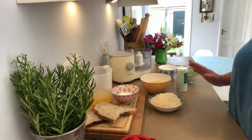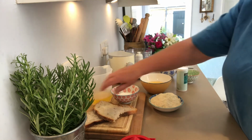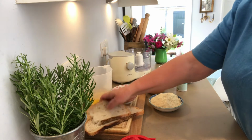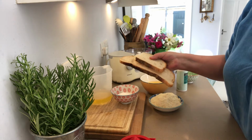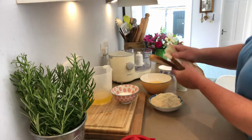Right, so let's start the recipe. First of all, you will have the ingredients. I'll leave the ingredients for you. You've got your stale bit of bread. I'm just looking at my piece of card down here, and it's basically a bit of stale bread. It's not that much actually.